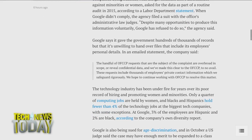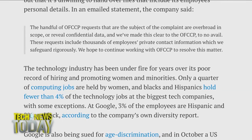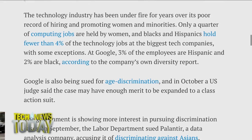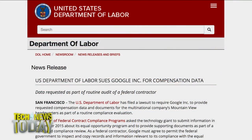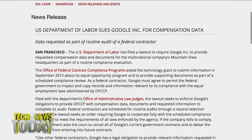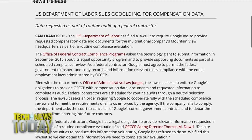Google says it's committed to hiring practices that support diversity, and they have worked with the Office of Federal Contract Compliance programs. But according to the lawsuit, Google's diversity report does not meet federal standards for government contractors, and they require more information on employee salaries and benefits. So this could be a big deal for them if they lose all their government contracts. They've turned over thousands of documents, they said. But we know from their diversity report, from looking into it, it's less than stellar. This request was made in September of 2015, and Google hasn't complied yet.